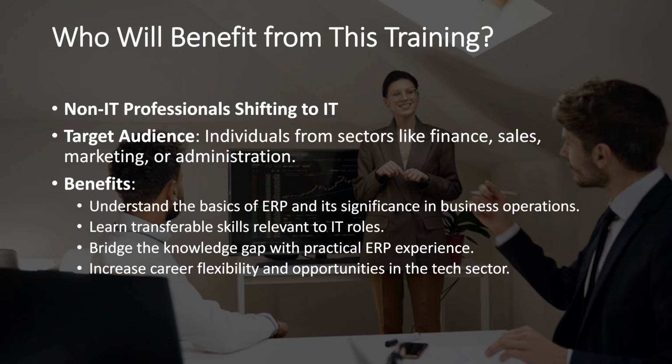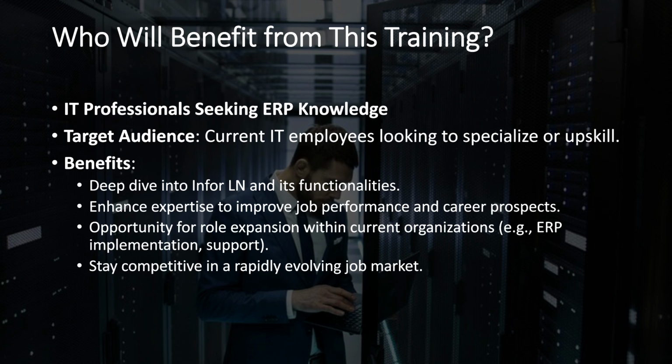And this course is valuable for those IT professionals who are seeking ERP knowledge. For those who are already in IT and want to specialize in ERP, this training offers an in-depth look at Infor LN, improving your job performance and career prospects. So for all these three aspects, you can achieve ERP knowledge.